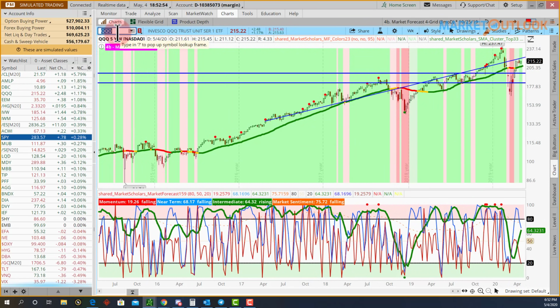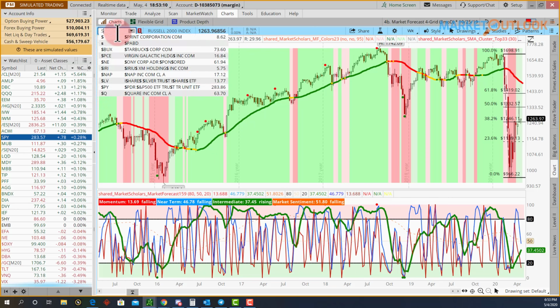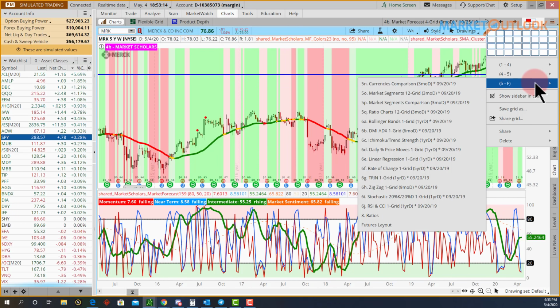And QQQ actually never really got the dark pink shading in the red line, right? We've turned right back around, and then you look at the Russell 2000, and it's not anywhere close to changing that red line there. So in other words, we're on a bearish trend, and Merck is a representative of that.